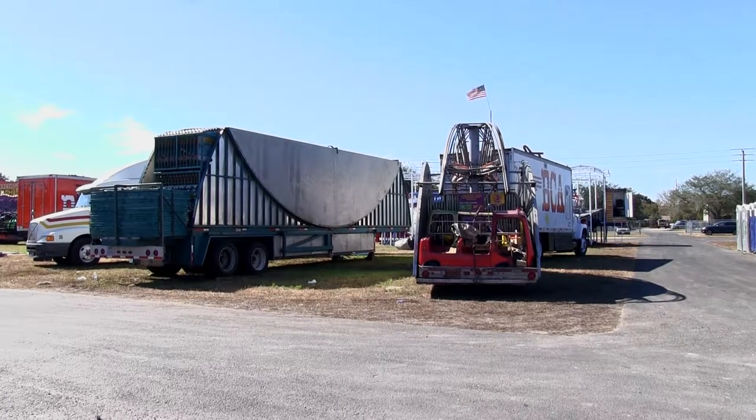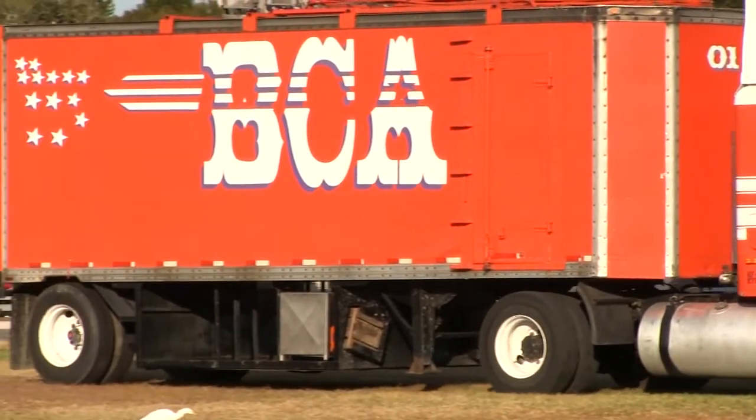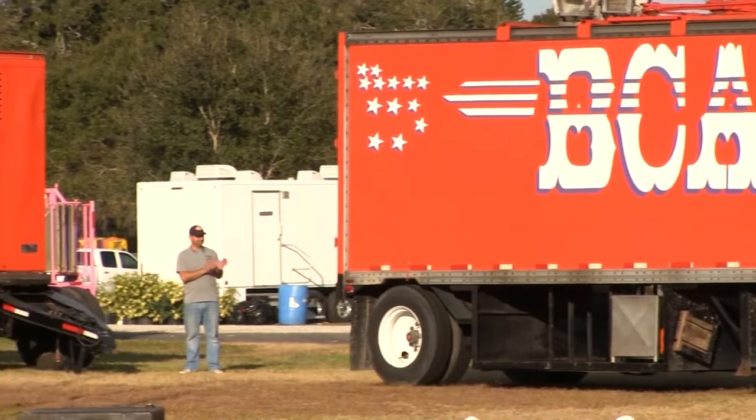Once everything is packed up and ready to roll, semi-trucks hook up to the trailers and forge ahead to the next stop.